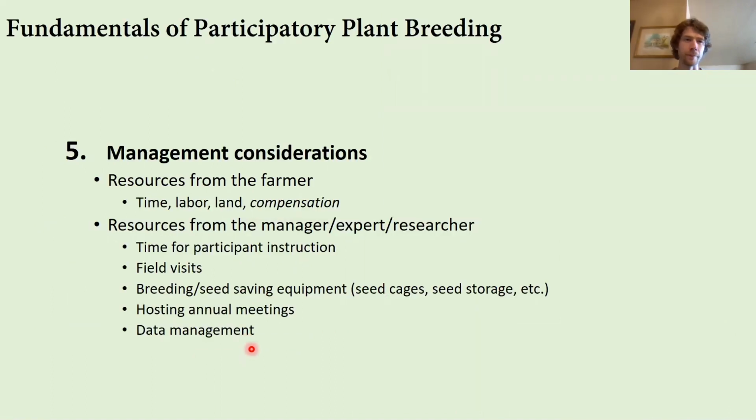Okay, so management considerations. This is really important. You have to know what sort of resources the farmer is able to give, especially labor, maintaining the fields, time, their land, and how they might be compensated. For us, we're able to give our farmers a stipend for participating because of the grant that we have. So it helps a little bit with their labor cost and the fact that they've allocated portions of their land to this project.